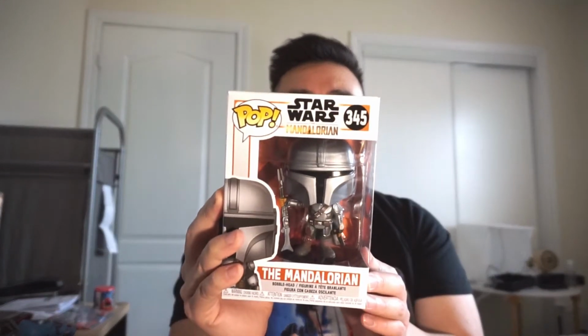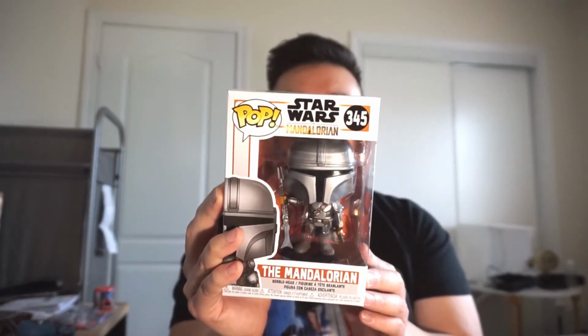He actually looks very different from the first release from Funko, the Mandalorian. Did not get a chance to pick that one up, unfortunately, so I'm happy I got this guy. I'm hoping the Black Series will get a release of the Beskar Mandalorian as well, which I'm sure is in the works. We just haven't heard about it for now, but happy to have him in my ever-growing Funko collection.